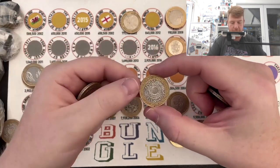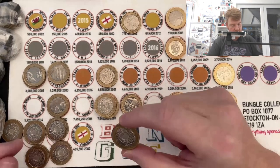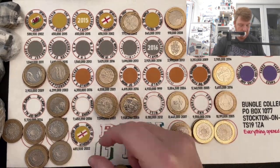So no £2 hunt is complete without the St Paul's. That's quite a nice 2008. Have I got a 2008 in there? Yeah. Is it better than that? No, it's good to get dirty.